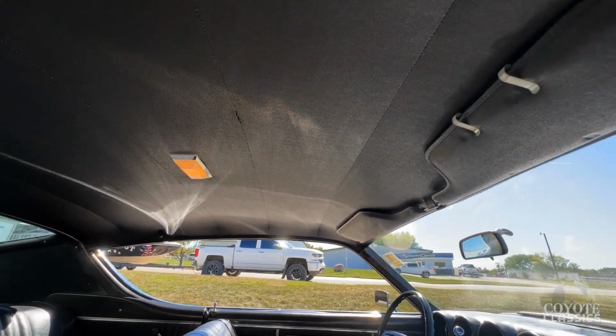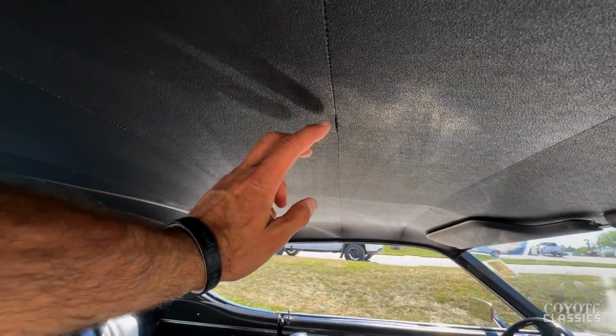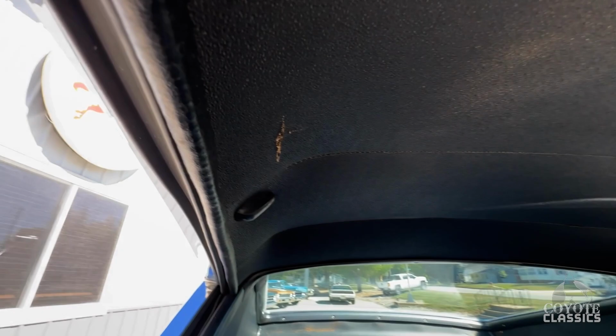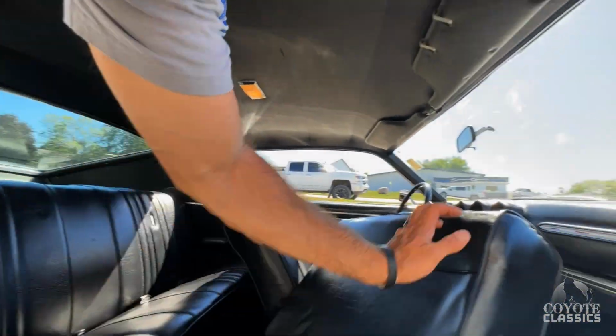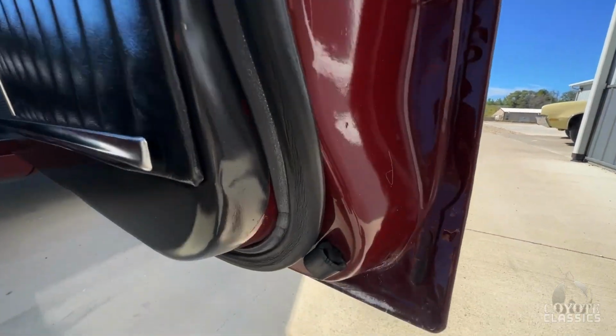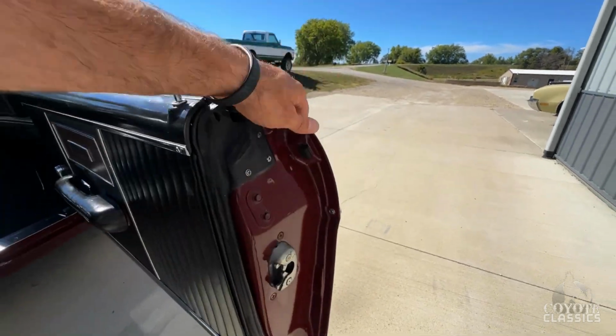Headliner's nice and tight, dome light works. It's got one little seam split starting right there, just in the stitching. Another little spot right there. But yeah, original interior in really nice shape. Sure. Corner of the doors, both front and rear corners of the doors are awesome.